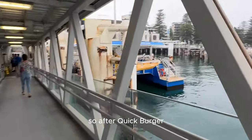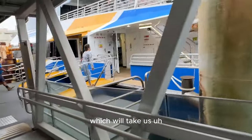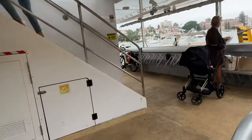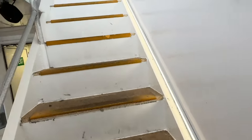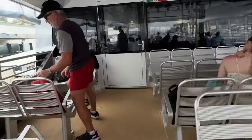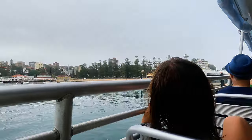So after a quick burger, we're now heading back to Circular Quay, but this time we're taking the fast ferry, which will take us to Circular Quay in about 20 minutes. There's plenty of seating upstairs, or you can just sit downstairs, which is enclosed.